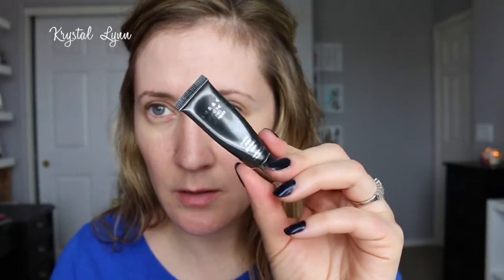So first let me prime my eyes. And for primer, I'm just going to take the Lorac Behind the Scenes Eye Primer. I need to use up a ton of these for my makeup use up video.